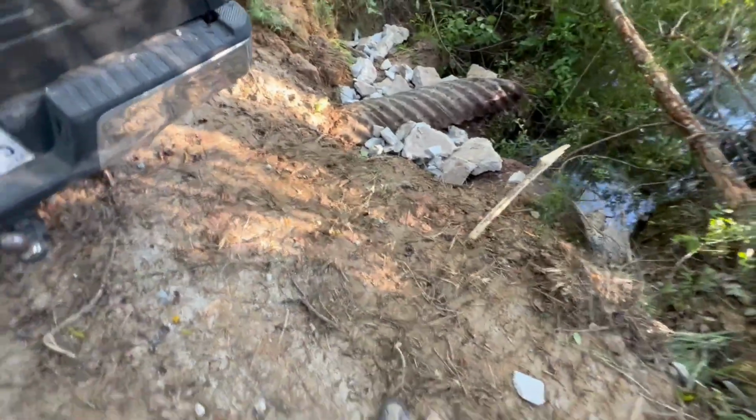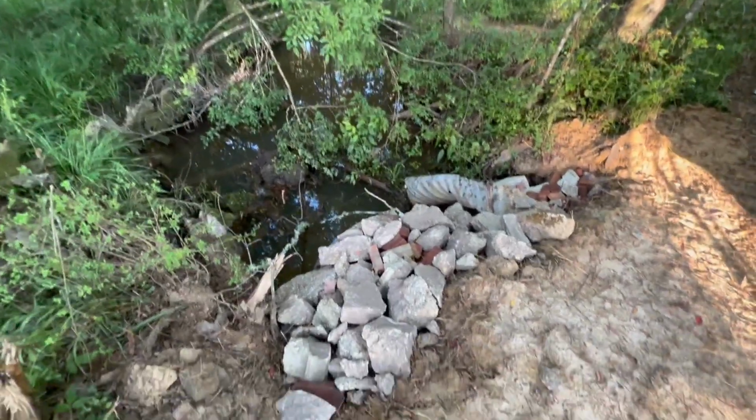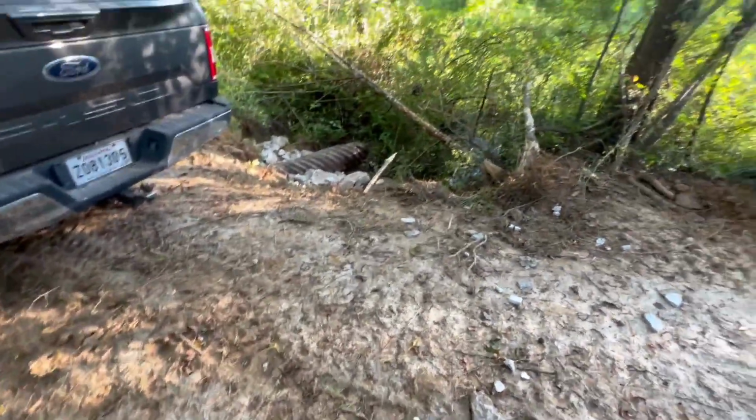And I just saw a pretty good sized water moccasin, which I don't mind. I'm not scared of snakes. It's a little unnerving for the kids, especially when the little boys get to where they're hiking around here. So they're just going to have to be careful. Can't get rid of all of them.